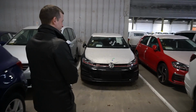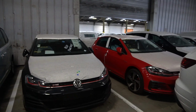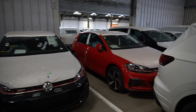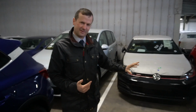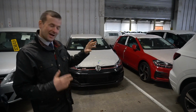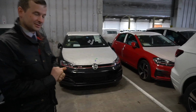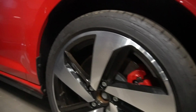A couple more GTIs. Tornado red and deep black. Like it in red. Tornado red, again I think that's a free colour as well. Deep black, that's a metallic. £700, something like that, £675. That's free. Not normally a big fan of red cars, I've said loads of times, but do quite like that in red. Works quite well with the red brake calipers as well. It does work, that, doesn't it? Let's have a look. Yeah, it does suit it, doesn't it?